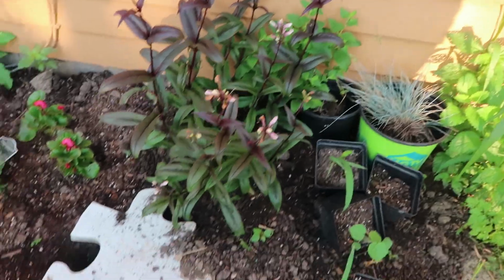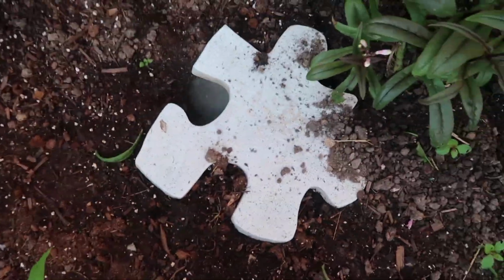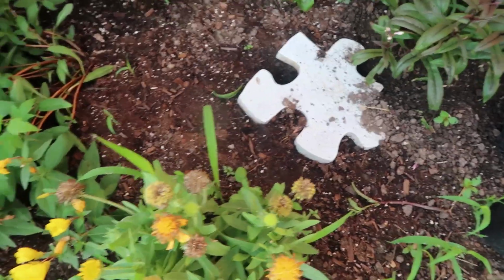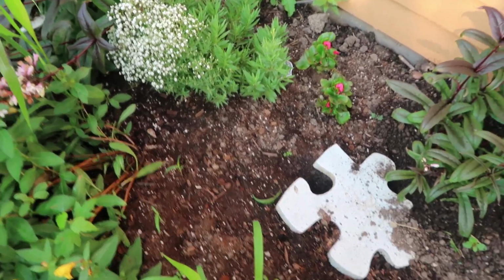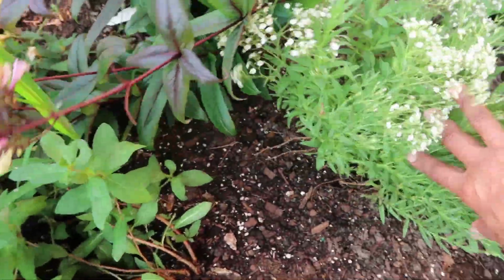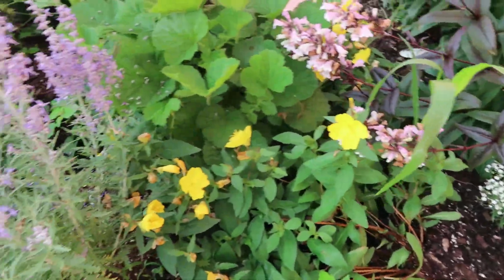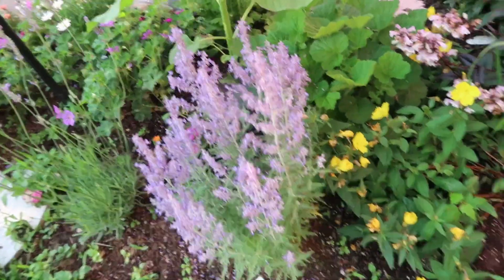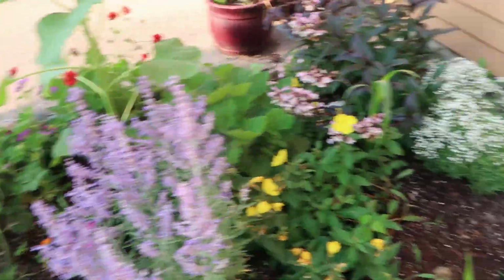I'm liking that. But there's a little hole right here where the bunnies have been burrowing in. I don't know. I'm going to have to get those out of there. I'm going to figure out what to do. Baby's breath is doing okay. It looks like that ought to be lavender, but it's baby's breath. But look at that. That's beautiful. And the bees are really enjoying it. You can hear the pollinators. So things are looking good back here.